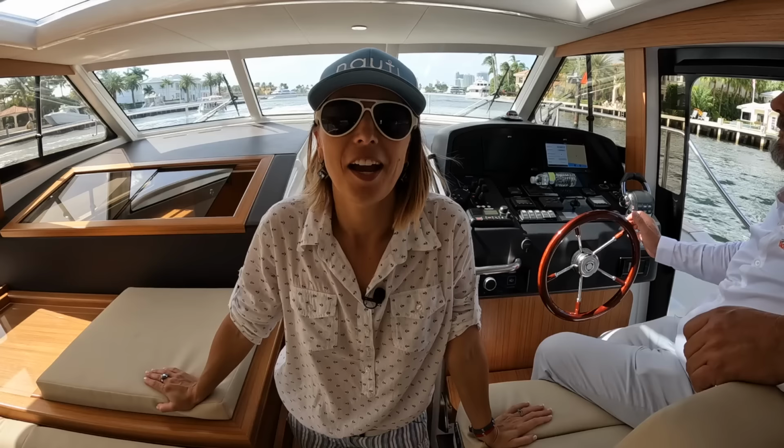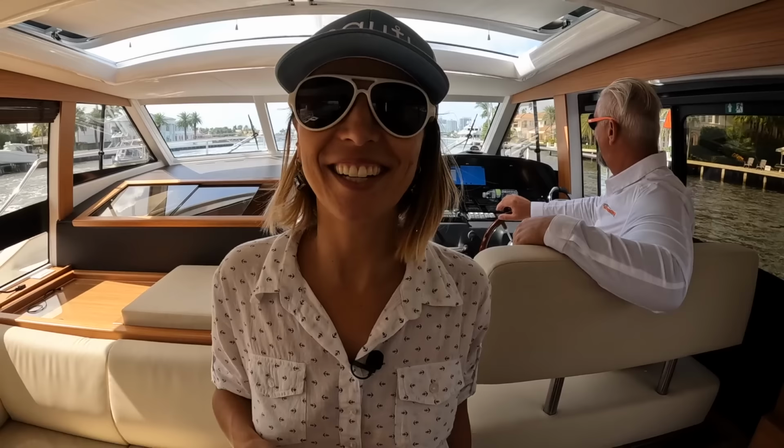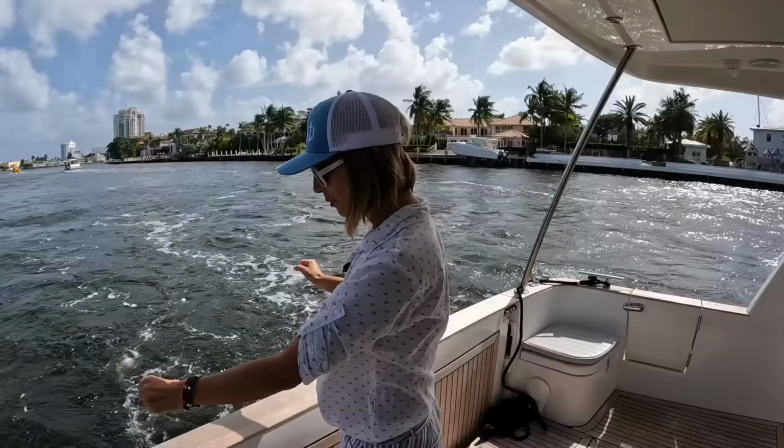All right, let's go show everybody how quiet it is, what it feels like on the exterior when you're out cruising like that. Anyway, we'll show you the whole tour, but we just want to give you guys a little run around to show you what it feels like to be on board one of these underway on electric.